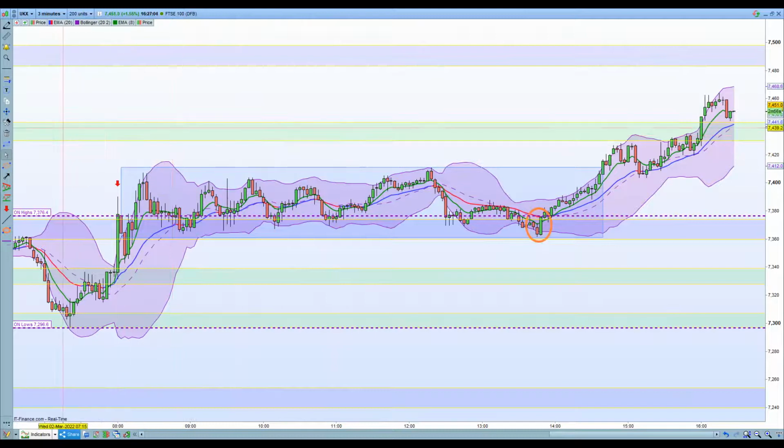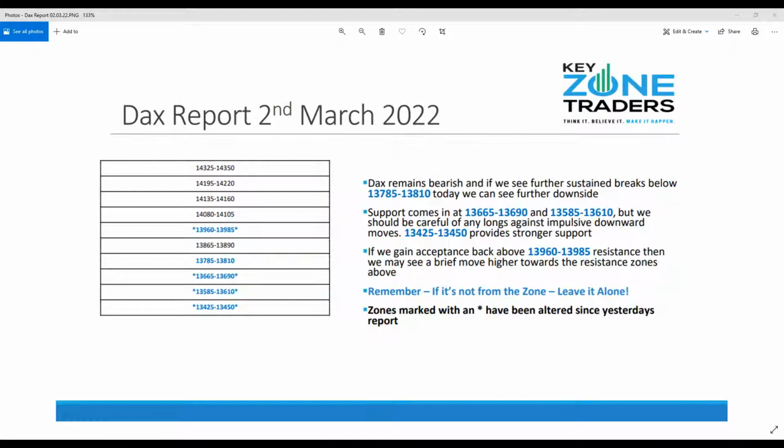So now let's go and take a look at the DAX. Okay, so we said DAX remained bearish, and if we saw further sustained breaks below 13,785 to 810, then we could see further downside. We said if we gained acceptance back above 13,960 to 985 resistance, then we may see a brief move higher towards resistance zones above. So let's go and have a look at today's action.